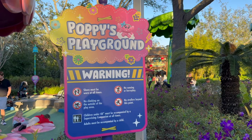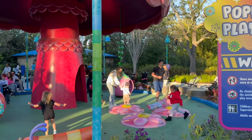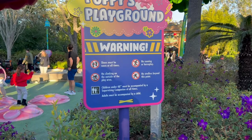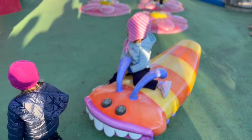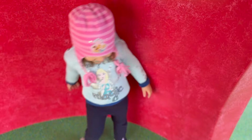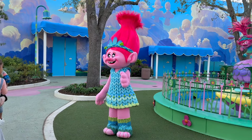So right now we're gonna check out Poppy's Playground. This is a little play area, as you can see right here. And children under 48 inches must be accompanied by a supervising companion at all times. Adults must be accompanied by a child. Whoa. Where are we right now? We're in here. Look guys, it's Poppy.